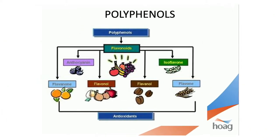You'll see that these are just big words, and it doesn't mean that you have to remember all these. Just remember that polyphenols are found in many of the fruits and vegetables that have the vibrant colors that go along with them. So those compounds are actually helping to keep us healthy and to keep our lungs healthy. These are also known as antioxidants.